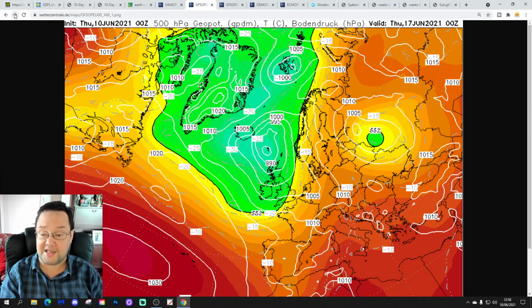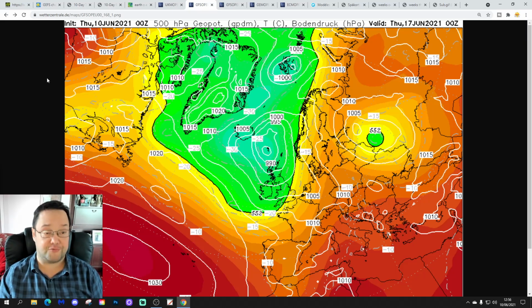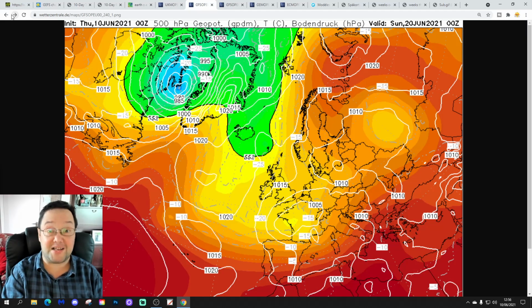By Thursday, we're under quite a big area of low pressure then. So, you know, it's all change. A big change takes place in the middle of next week from that area of high pressure to low pressure. That low pressure brings showers, if not longer spells of rain, and quite cool temperatures as well. Heading up towards the end of next week and into the weekend of the 19th, 20th of June, the midnight GFS run keeps things cooler and rather showery as well. That's sort of as we get to day 10, which is Sunday the 20th of June.